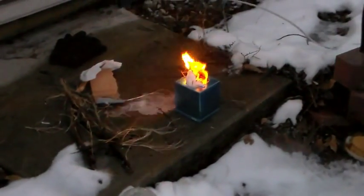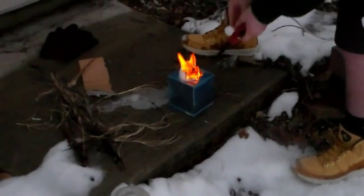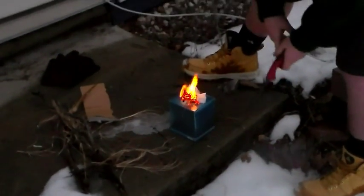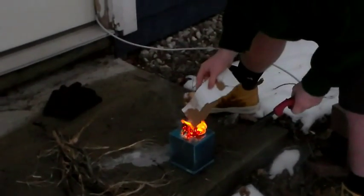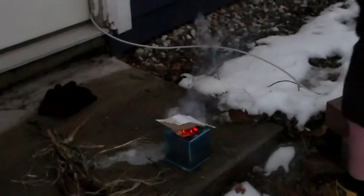Okay, now once you get a good fire going, then you can start adding in bigger things. And progressively you want to add on bigger and bigger logs so as to keep the fire going all night while you're asleep.